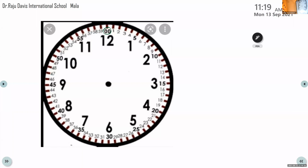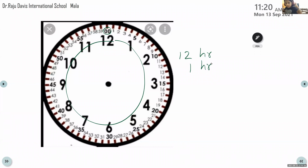One time. The minute hand will rotate only one time. When it rotates one time, 12 o'clock will become 1 o'clock. Then again, when it takes one rotation, 1 o'clock will become 2 o'clock. So it has to pass through 60 lines. Then it will become 1 hour.